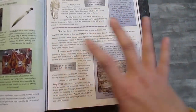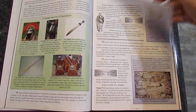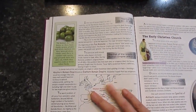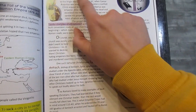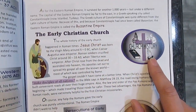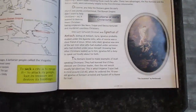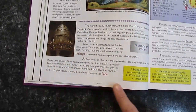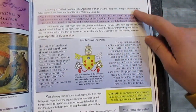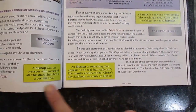So anyway, it's nice how it's broken up, and it's not just black and white print all throughout. I feel like it's very engaging and keeps your attention span. There's maps throughout, which we talk about too. There's another definition. They always have a section on church history. So this talks about the early Christian church, the persecution of early Christians. There's another person we talk about. There's some more painting and some more pictures talking about church history. There's symbols of the Pope. There's another definition there, another definition there.